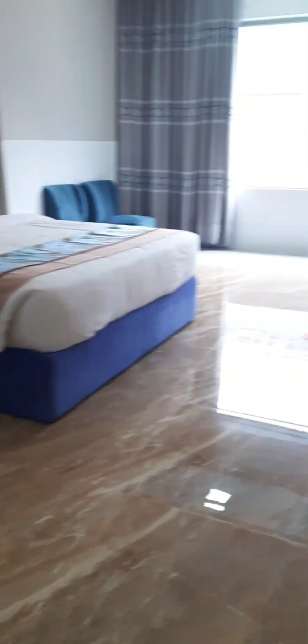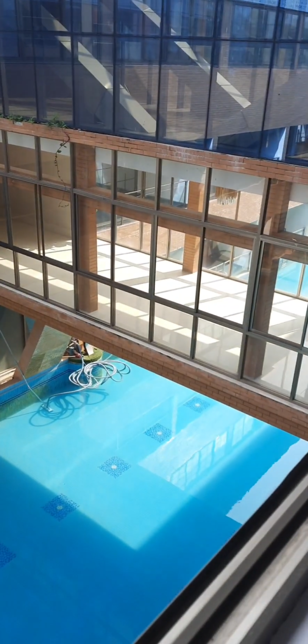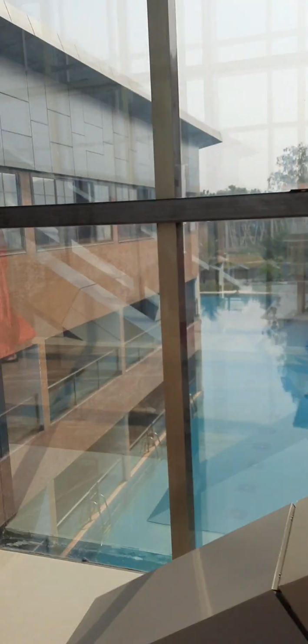Now we are going to our room. This is our room. We can see the swimming pool from the window of our room. This is the toilet. We stayed at the resort for one night, but one can take day-long packages.